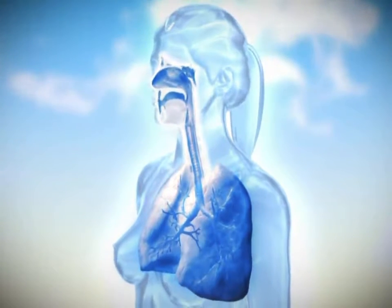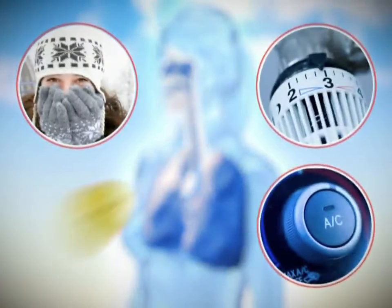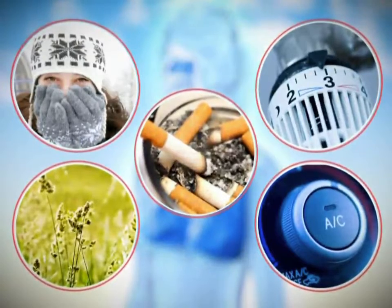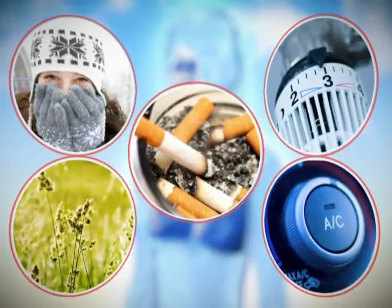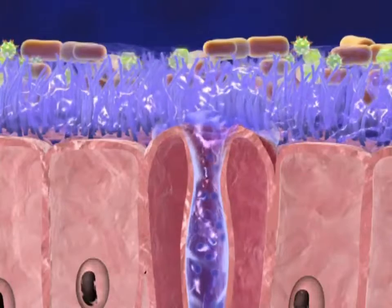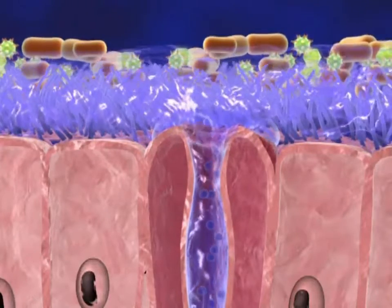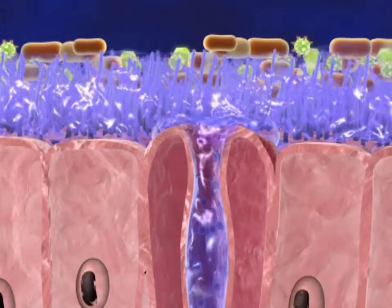This ingenious system is easily disrupted, however. Dry air caused by air conditioning and heating, colds, allergies and smoking all affect the mucous membrane of the airways. The result is a slowing down of the ciliary beating action, even as far as to a standstill. Dirt particles, but most importantly pathogens, can no longer be removed effectively. An infection is imminent.